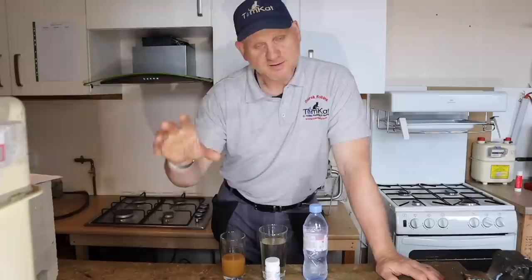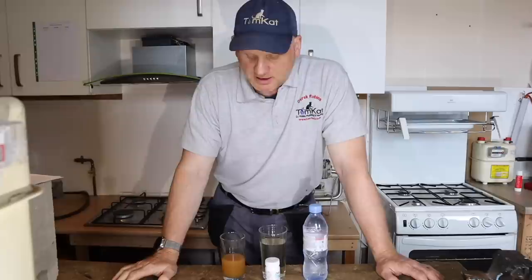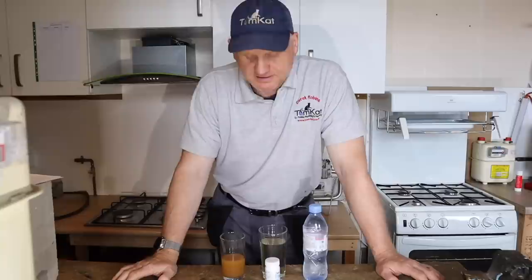Testing this system water is incredibly important, and this needs to be done every year or before the boiler is installed. And it's important that the engineer understands the results as well. They don't just rack up and strip out the old boiler and put the new one in, because the magnetic filter isn't going to do everything.